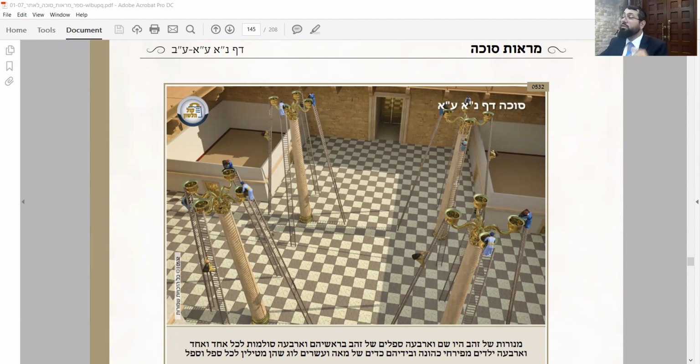Each one had four different ladders, obviously, because each ladder needed to go all the way up there. The youngsters of the Kohanim used to go up. Each one of them had 120 log of oil. So imagine how much we're talking about, liters and liters. The Gemara is going to explain exactly how much this is, that they put inside each one of these buckets.